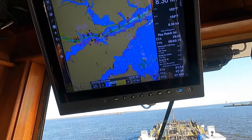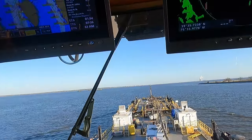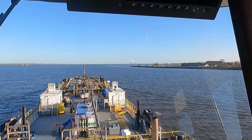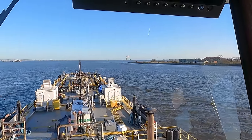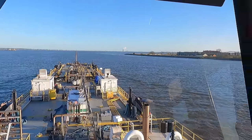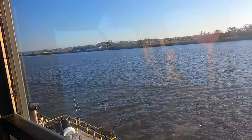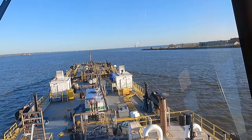But I thought you guys would think it's fun because I don't know how well it's going to come out. I wanted to do a time lapse of the transit, but I think that it's going to be dark for the end of it. But we'll see how it goes. This is Pea Patch Island, and I think that's called Fort Pea Patch, but I could be wrong. Any of you guys know, let me know in the comments.